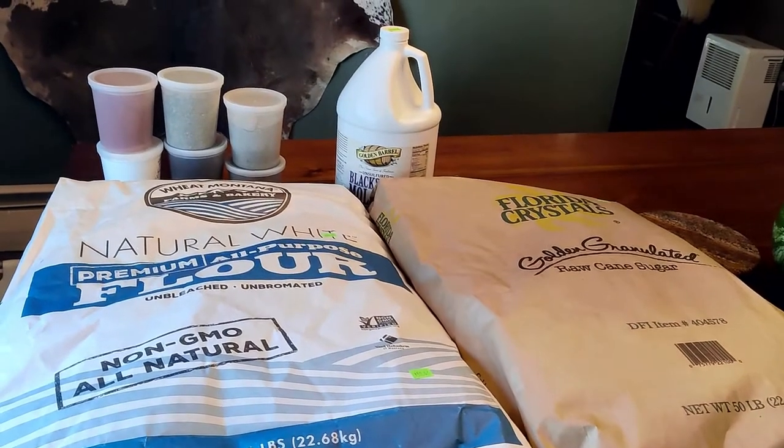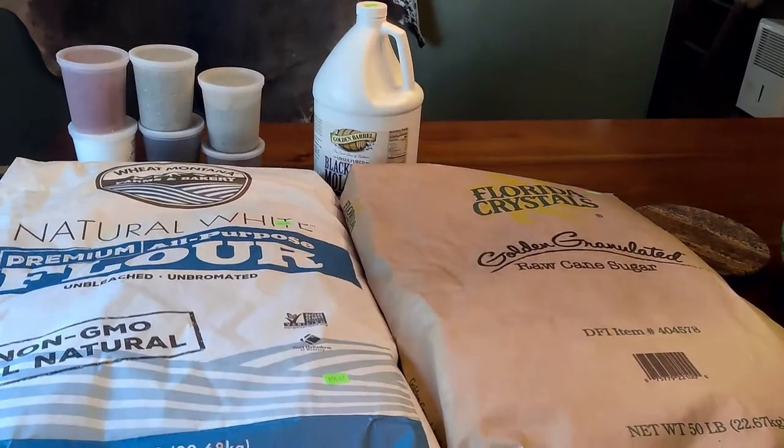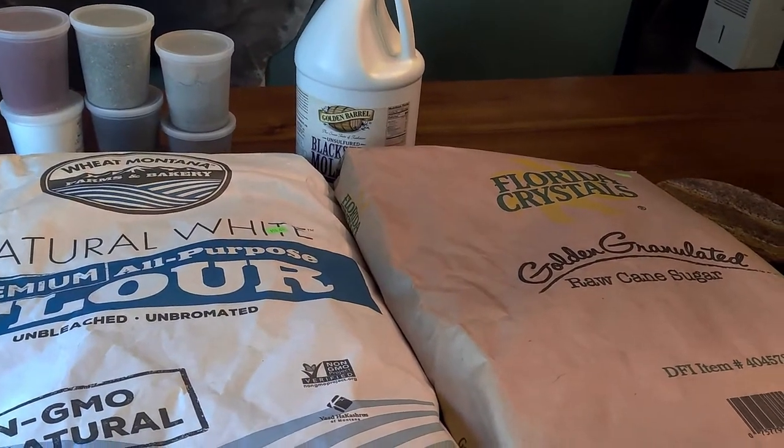We got home with our bulk food, and this is the stuff from the Amish store, and I am going to just take this stuff down to the pantry and get it put away.